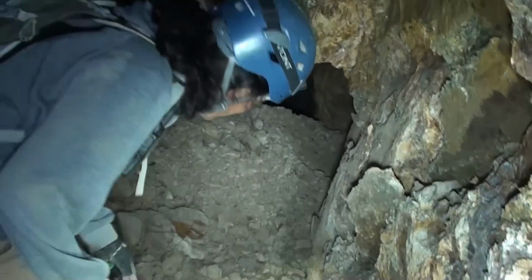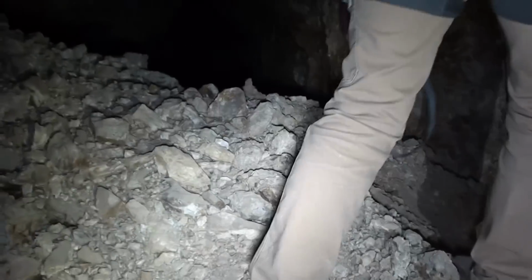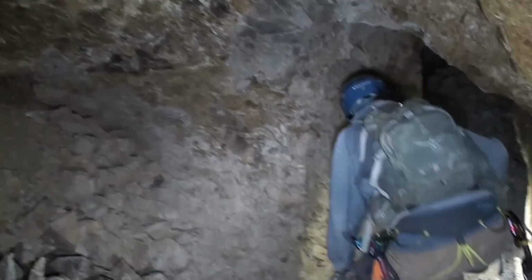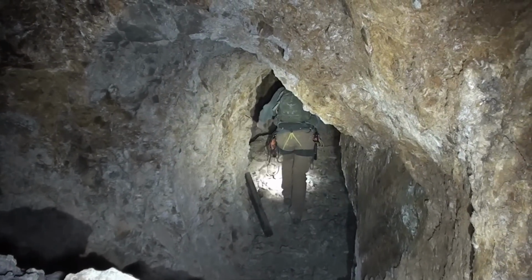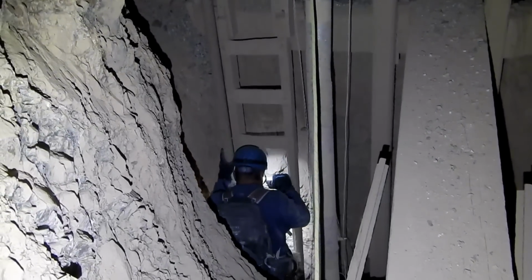Help me close this, will you? Because it's pretty heavy. Ready? Drop it. Don't want to get your finger stuck in there. Let's see if it goes this way a little bit. It's an ore pass. Rock attacked you. I know. It just goes a little ways and ends. Okay, well, we ran out of rope, but the ladders are pretty good. Let's see if there's anything more down here.